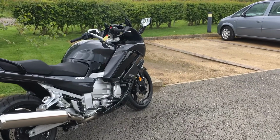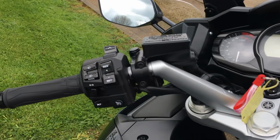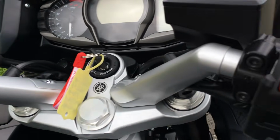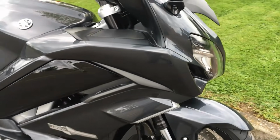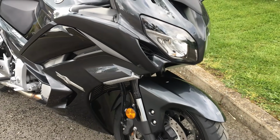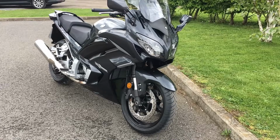Electronics wise, I mentioned the riding modes and so on. It's also got Yamaha's cruise control. It has these great buttons, actually these feel really nice when you're using them, and this is this side of the handlebars as well. Electronics wise, you've also got LED lights, and it's got these clever cornering lights down here as well, so as you lean the bike into the corner, those come on and light the corners up, so clever stuff. It's got D mode, engine modes.